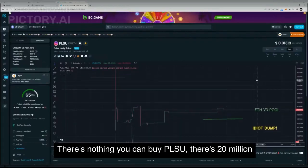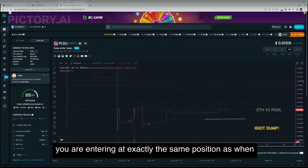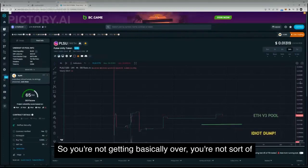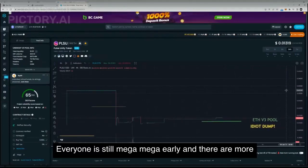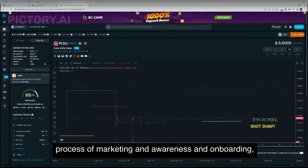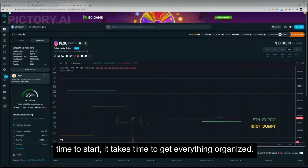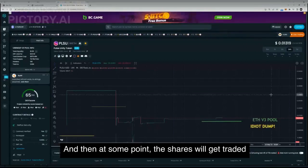So I really urge people, you can buy PLSU. There's 20 million PLSU in the chart available. And anybody new coming in, you are entering at exactly the same position as when we started the project. So you're not getting a late position. Everyone is still mega early. And there are more than 300 holders. There will be more joining, and as we go through the process of marketing and awareness and onboarding, more and more people will join. But if you think about it like a blue chip company, it takes time to start. It takes time to get everything organized. And then at some point, the shares will get traded properly.